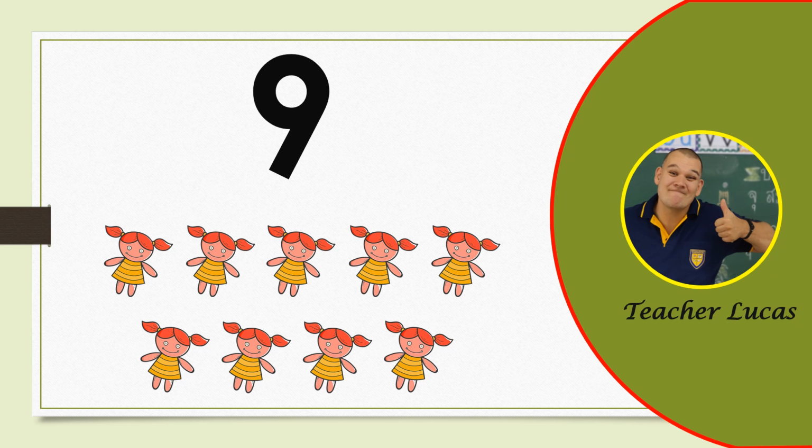What number is it? Yes. Number 9. What picture is it? Correct, it's a doll. How many dolls are there? Let us count. 1, 2, 3, 4, 5, 6, 7, 8, 9. There are 9 dolls. Good job!